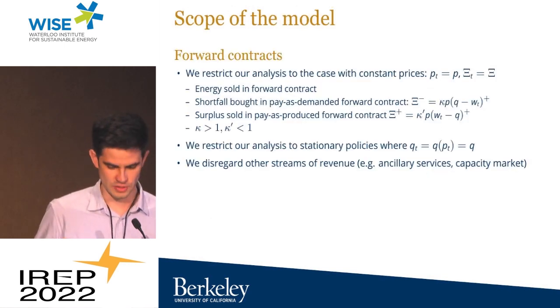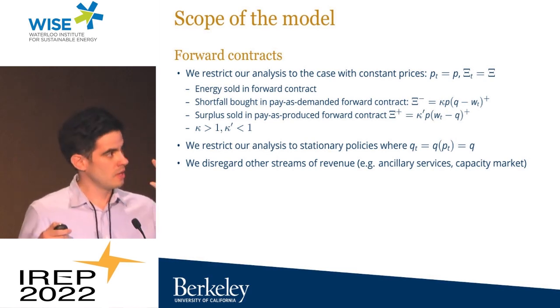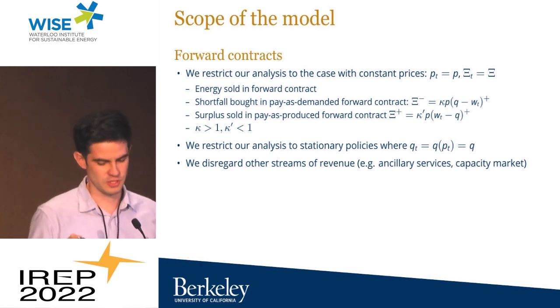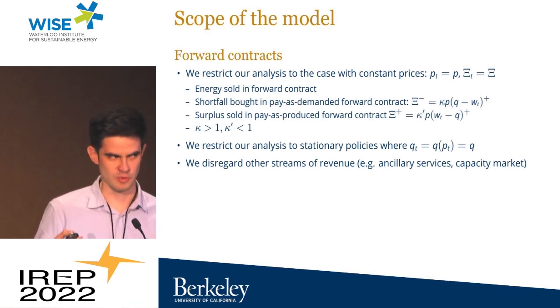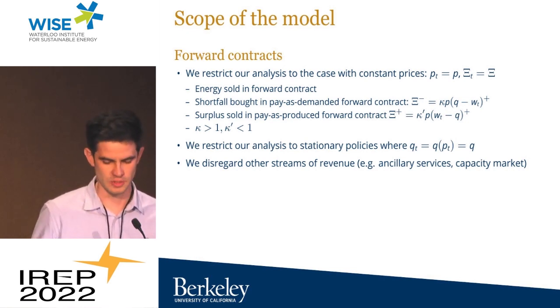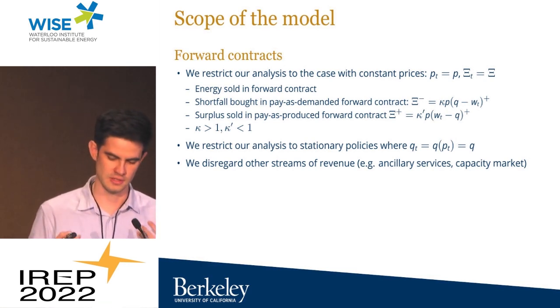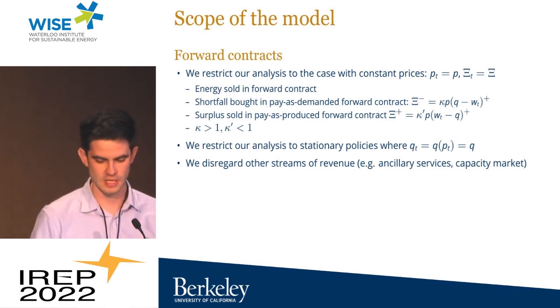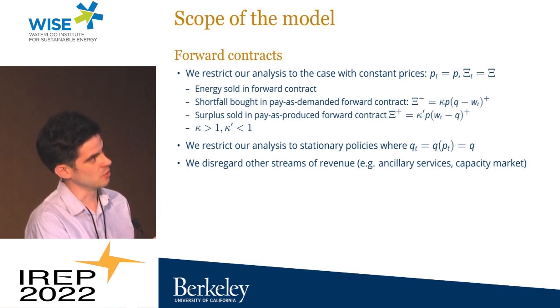Next, I'm going to describe the scope of our model. In what I just showed, all the quantities had a subscript t, and we do this to highlight that we keep in mind, as we propose this model, the case where prices vary in time, which is the most interesting case. But for what I'm going to present today, we're going to focus on forward contracts, and that's the case where all prices are constant. So the price at which the commitment is sold beforehand is constant, it is P, and the imbalance penalty and awards are also constant and are Xi.